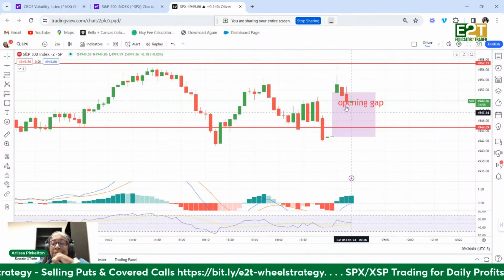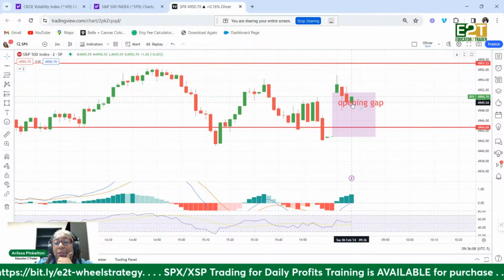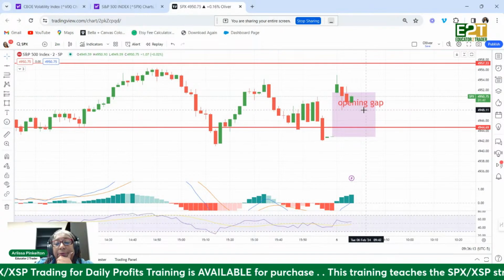Maybe it'll go all the way. This is a buyer's gap, so there's buyers in here. So the price can't come down and do exactly what it's doing right now, which is turn around, because there's buyers here.